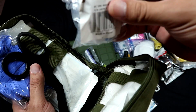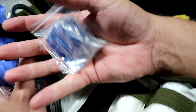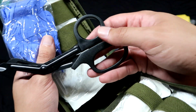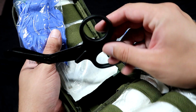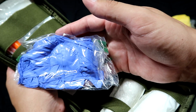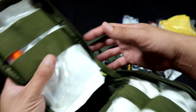I have, because you can never have enough of these, just for safety reasons mainly, another small CPR micro shield. Another pair. These are a little fancier. They're all blacked out. A pair of trauma shears. It's a bag of medical grade nitrile rubber gloves. A couple pairs at least, about 3 pairs I'd say.